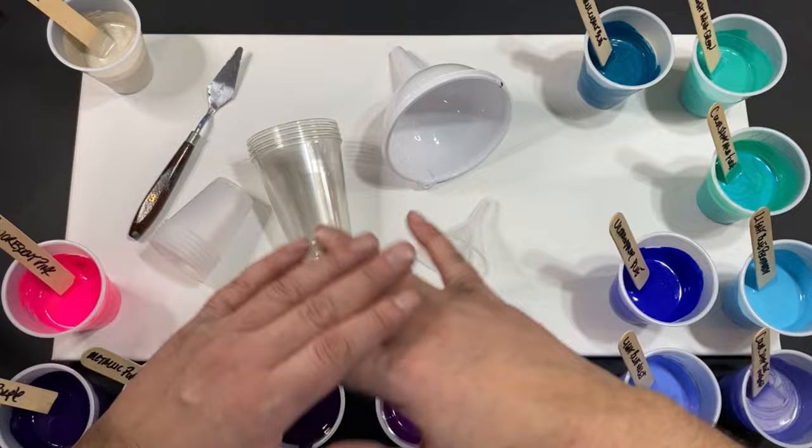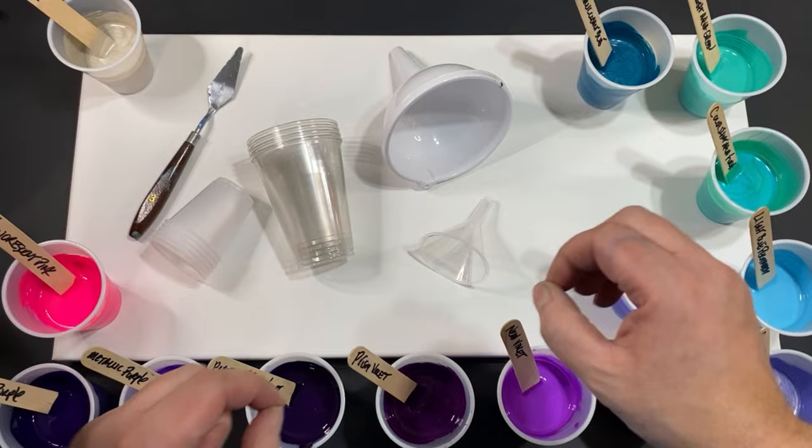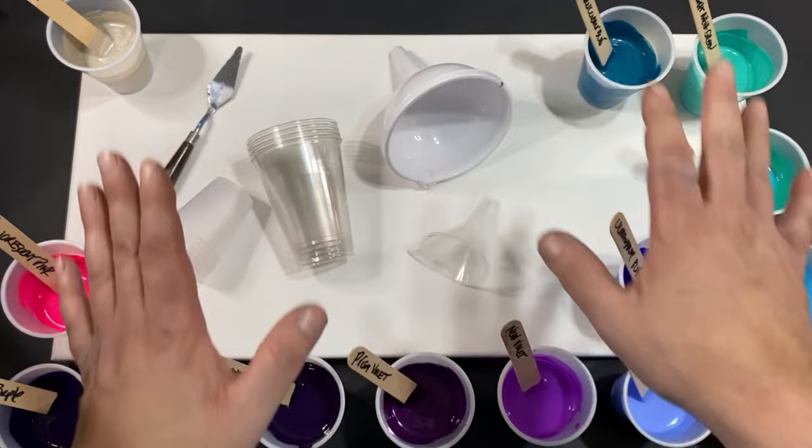So let's go right into the colors, because as you can see, there's quite a bit of them. And then you'll kind of see what's going on here. And then I'm going to tell you a little story about how this pour came to be.